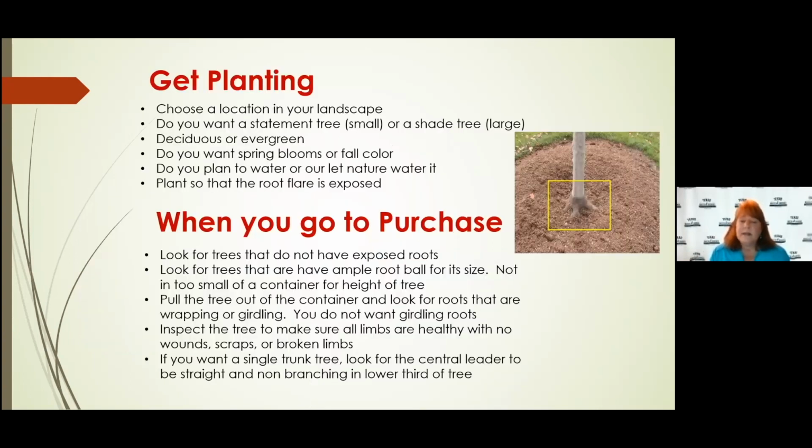So let's get planting. We've talked about a lot of different trees. I hope I've sparked your enthusiasm for adding landscape trees, and I've given you options for spring color, fall color, deciduous, evergreen. But choose your location in your yard where you want to put the tree. And do you want it to be a statement tree, a small accent to a flower bed, or do you want it to be a large tree?